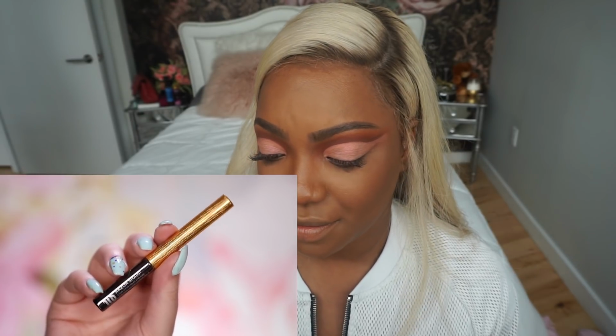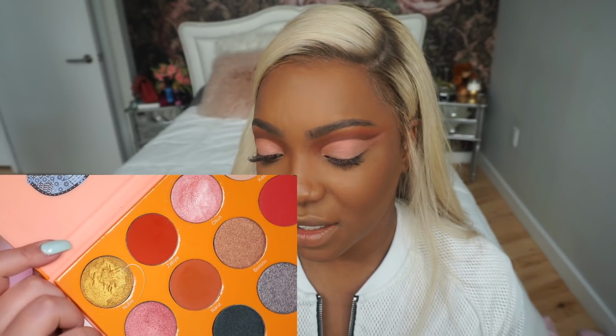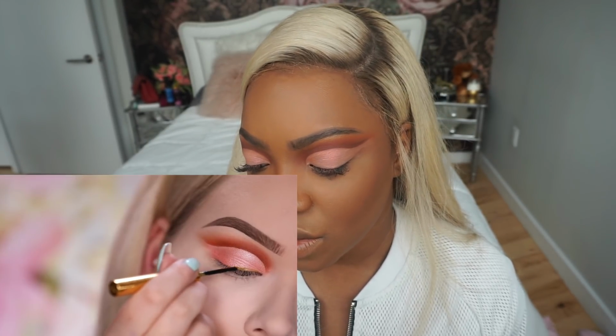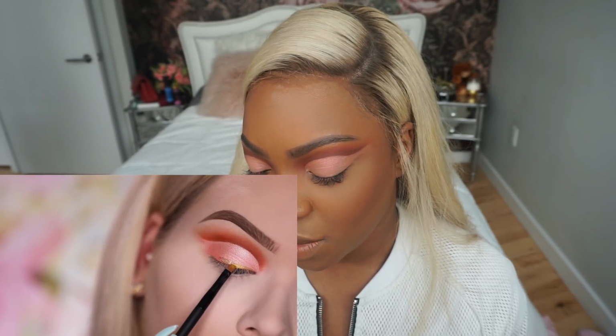Razor sharp liner in Gold Rush, and going right over top with another favorite color of the palette, Nubia. So she's using a gold liner, and then she's putting powder on top. Okay.